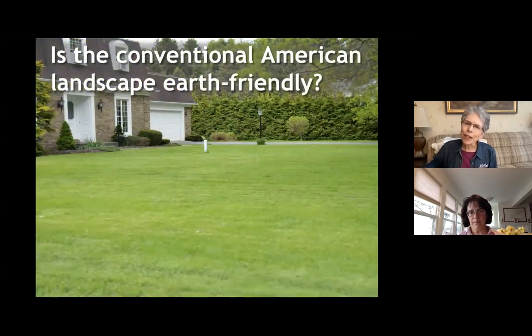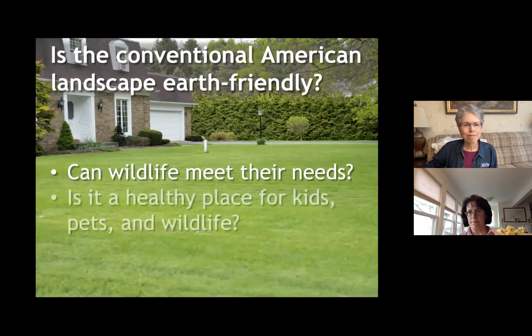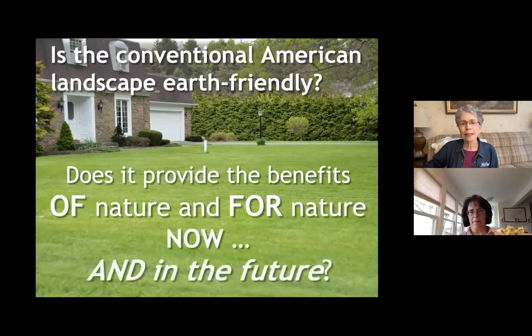So is the conventional American landscape earth-friendly? Can wildlife meet their needs? Is it a healthy place for kids, pets, and wildlife? Is it a joyful place to be? Does it provide the benefits of nature and for nature now and in the future?